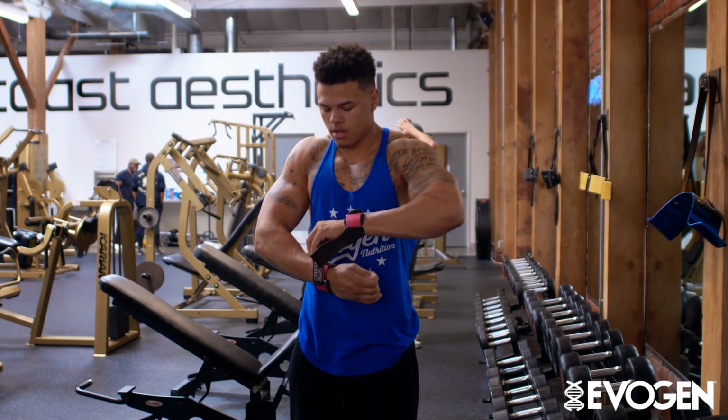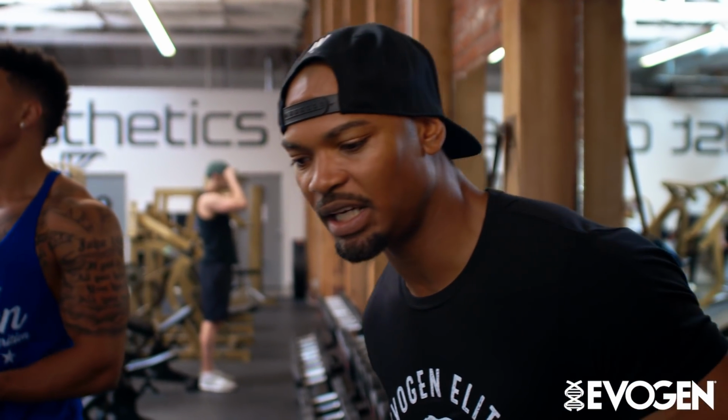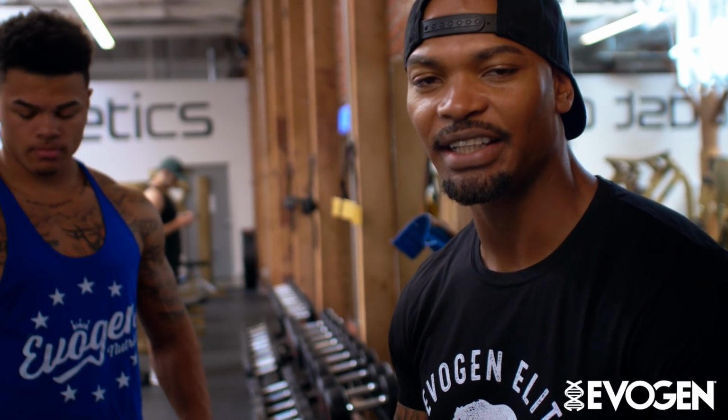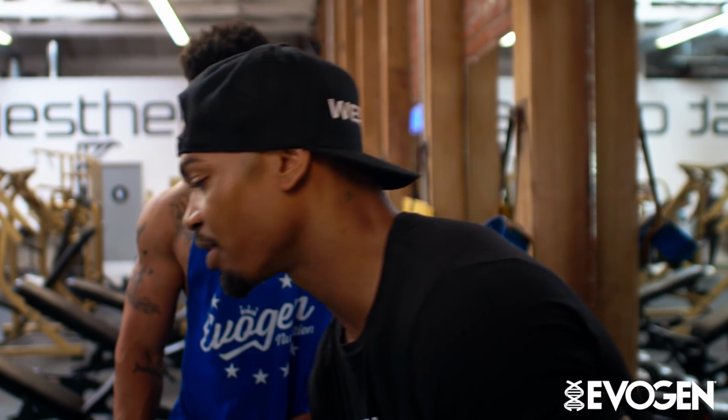So we'll go iso here with one hand at a time. And I know that straps aren't too common in the powerlifting industry, but in the bodybuilding field, we definitely like to utilize straps. What these are going to do is take some tension out of his hand and allow him to focus a little bit more on his back. So I definitely recommend straps for back workouts.